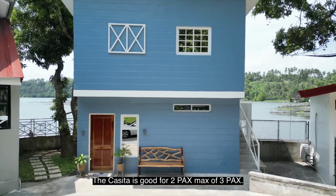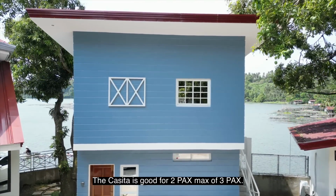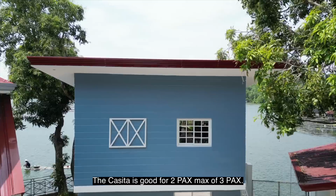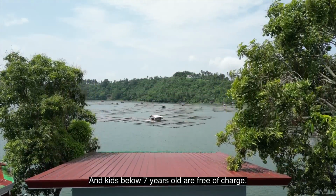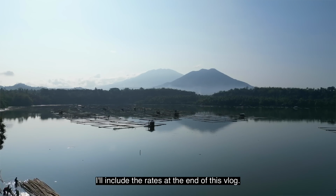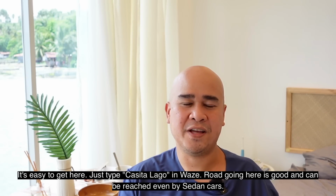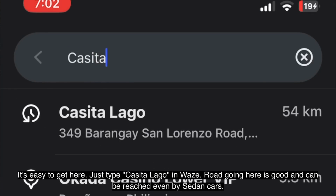By the way, itong casita is good for 2 packs, so perfect for couples. However, maximum of 3 packs naman yung pwede dito. And if you have kids, kids below 7 years old are free of charge. As for the rates, lagay ko na lang sa end of this vlog. It's very easy to go here. This place is visible. Just put Casita Lago. And papunta dito is very easy as well. There's no rough road. Kayang-kaya ng sedan cars.